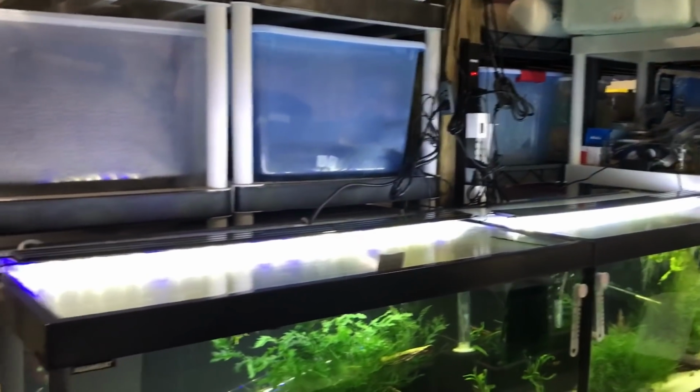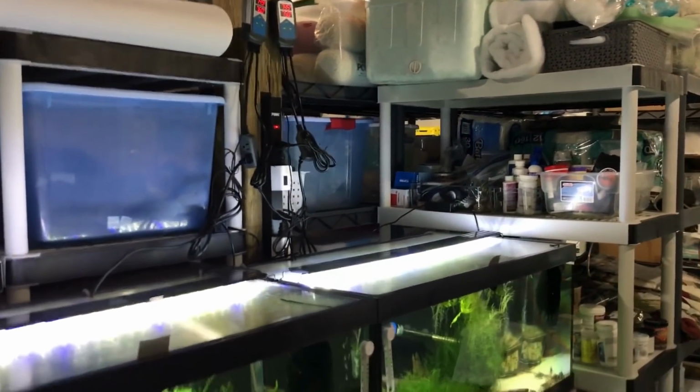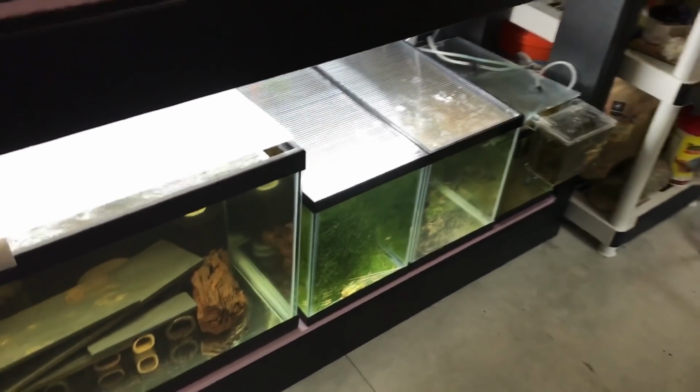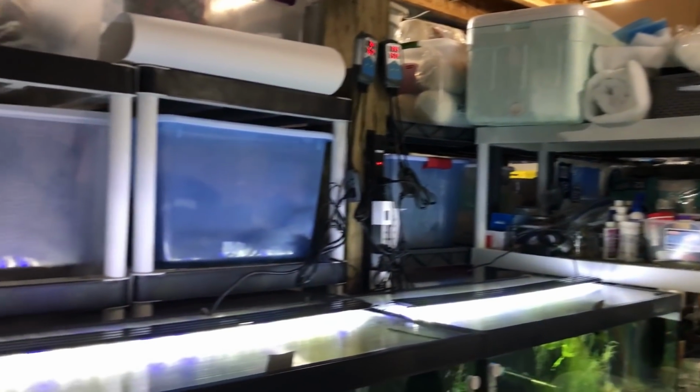So anyway, it's just something I'm thinking about and something I'm possibly going to go with. If I could get rid of all these bushy-nosed Plecos, I'd probably have enough tank space. But anyways, just something I'm thinking about doing. So let me know what you think down below.